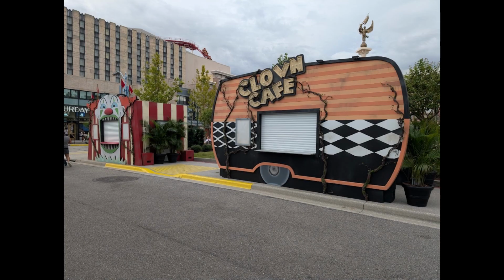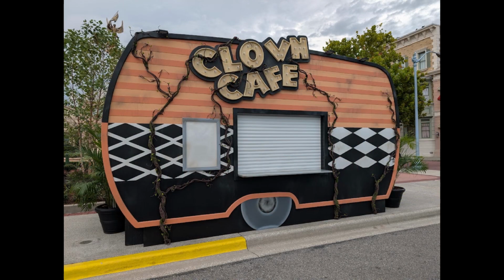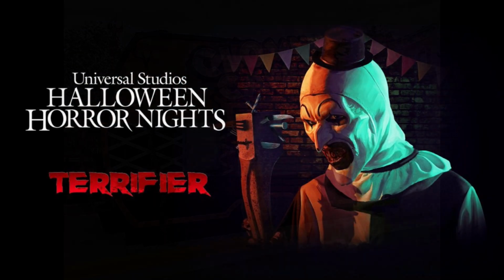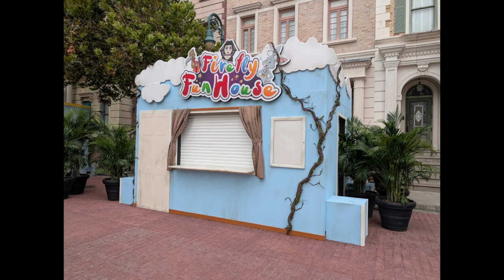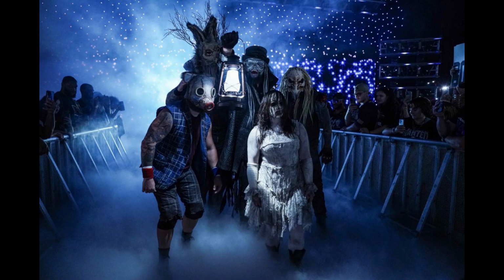And then right around the corner from there, heading toward the Transformers and stuff, they had the two clown-themed food booths. Terrifier, yeah. And if you went around that side of the park, they had two more food booths. One for the Firefly Playhouse. It caught me off guard when I found out what it was for. It's kind of a blue thing with some clouds, but now it has something about a Firefly's clubhouse.